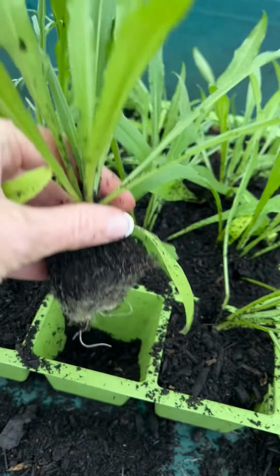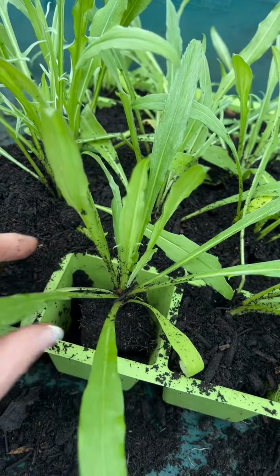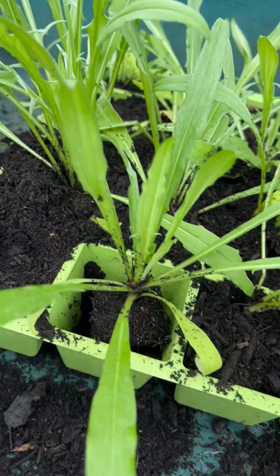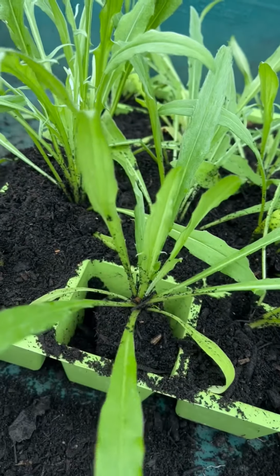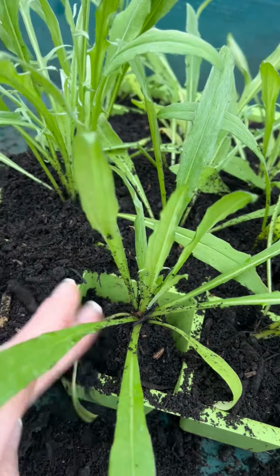There we go, last one going in. You'd never believe that they did so well in just a 40 cell tray. And it's probably a good idea to keep them in a 40 cell tray until they reach this size, because it does help prevent you from overwatering them.